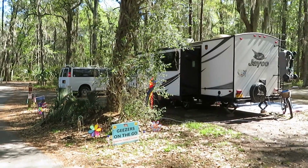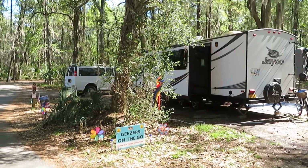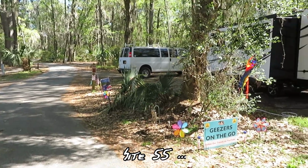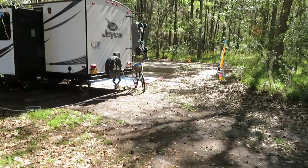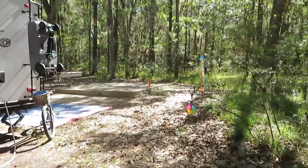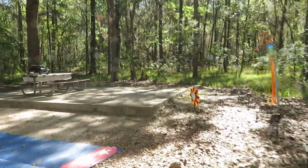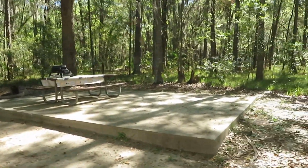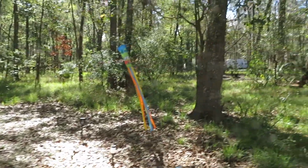We're here at Skidaway Island State Park near Savannah, Georgia. And we're in site number 55, and as you can see, it's a very big site. It's a big pull-through, has water and electric, and you can look in the back here, there's nobody behind us, and you have a big platform area where your picnic table is. I suppose if you had either a screen house or even a tent, you could put that in there, but there's no one around this way.